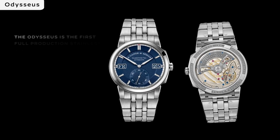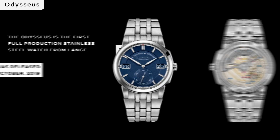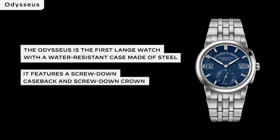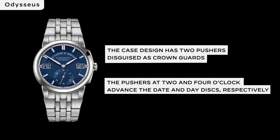So we're getting near the end, and we're going to talk about a couple of really special pieces for the last two. The first one is the Odysseus. Now, this was a piece that came out for their 25th anniversary last year. For years, collectors, dealers, people like me have been clamoring for a stainless steel sports Lange. They never did it, they said they would never do it, and then all of a sudden last year, boom, it just popped on the scene.